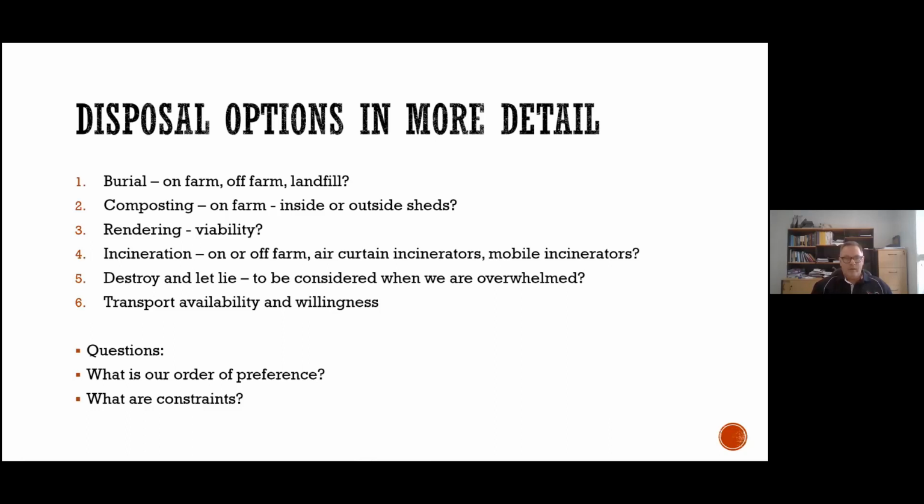Rendering, there's not many rendering facilities in Australia that could take large volumes at short notice. So they all have commercial entities operating, running 24/7. So probably not available to us for large volume, short-term availability. Incineration, very slow, cumbersome, doesn't handle large volumes. Also have problems with hot air plumes with incineration, so it needs to be contained as well. So it requires quite a bit of equipment, quite a bit of carbon again to keep the process operating.